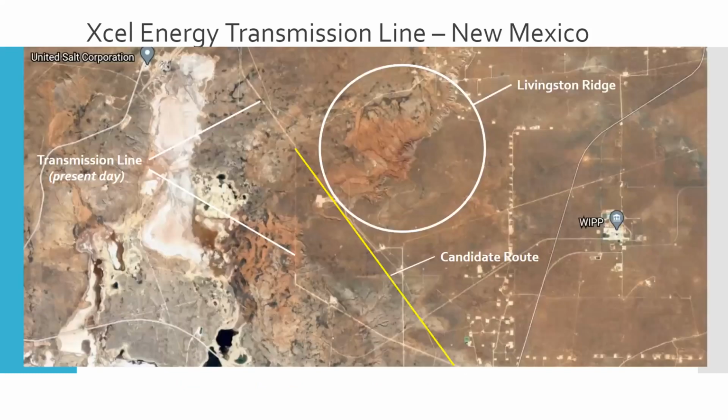the yellow line represents the initial candidate route. The white circle is Livingston Ridge, and you can kind of see how the colors differentiate from the rest of the landscape. And then you can see where the white leader lines are. That's where the existing line is today. So instead of going in a straight line, skimming the edge of that white circle, it deviated to the south away from Livingston Ridge and then again to the southeast. So we were able to avoid this visual feature in the landscape.